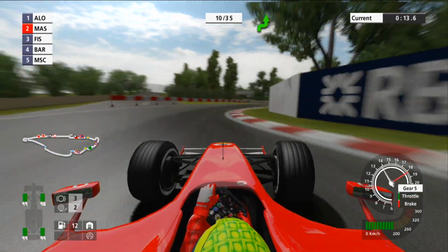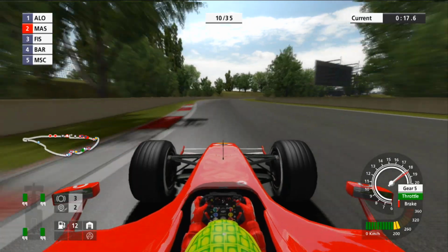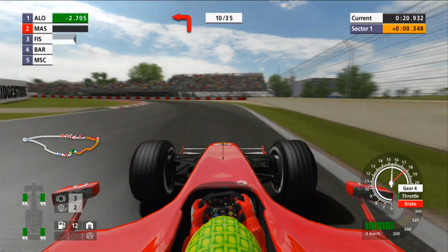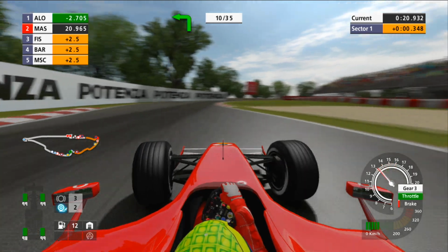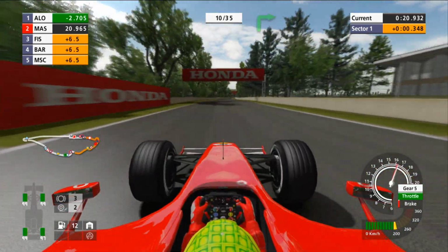We're now 3/4 of the way into this race. Alonso leads. Massa is second. Fisichella third. Barrichello fourth. Michael Schumacher fifth. Trulli sixth. In seventh is Raikkonen and Button eighth.